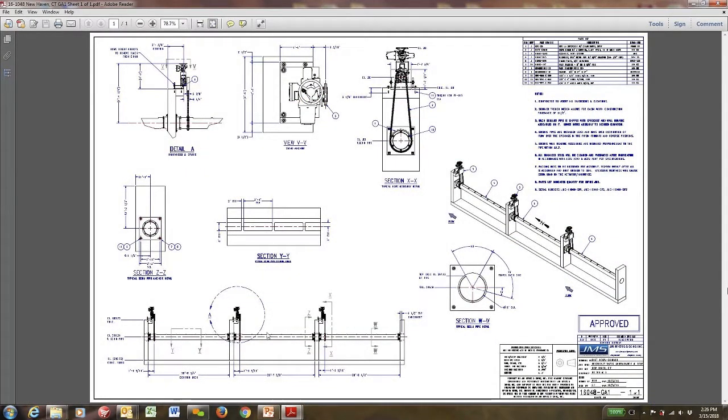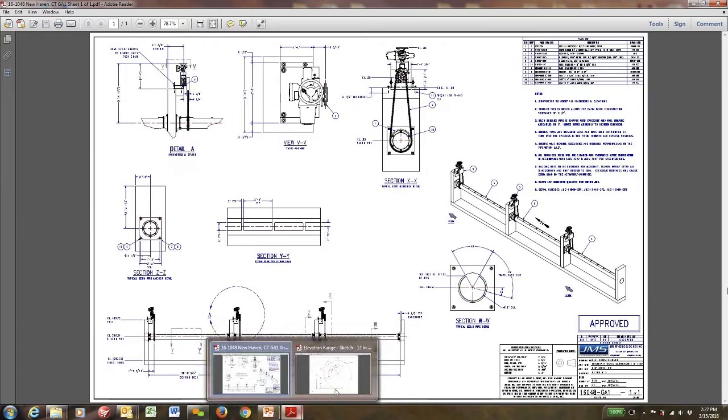This is an example of the chain and sprocket type system. This is a project in New Haven, Connecticut, where we provided what you see here, 3 chain and sprocket systems at a very good overage. There was an overage involved for the rep as well, and they ended up buying 3 of these every 2 years. They bought this system, and if I'm not mistaken, it was about $175 or so for each. So again, the point here is the drawing library that we've got available is quite extensive.